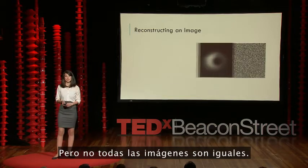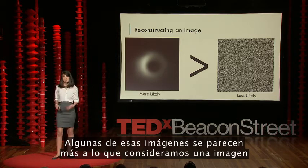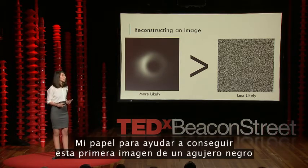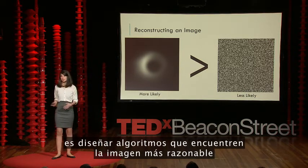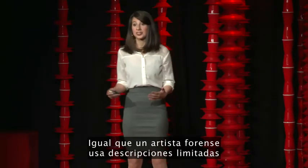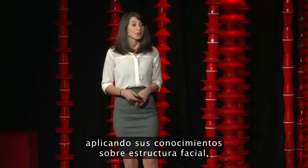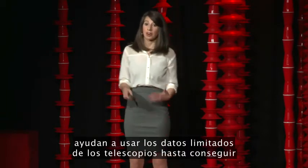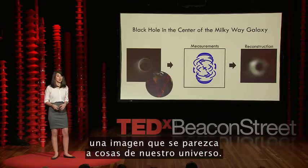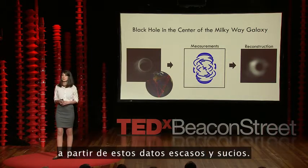However, not all images are created equal. Some of those images look more like what we think of as images than others. And so my role in helping to take the first image of a black hole is to design algorithms that find the most reasonable image that also fits the telescope measurements. Just as a forensic sketch artist uses limited descriptions to piece together a picture using his knowledge of face structure, the imaging algorithms I develop use our limited telescope data to guide us to a picture that also looks like stuff in our universe. Using these algorithms, we're able to piece together pictures from this sparse, noisy data.